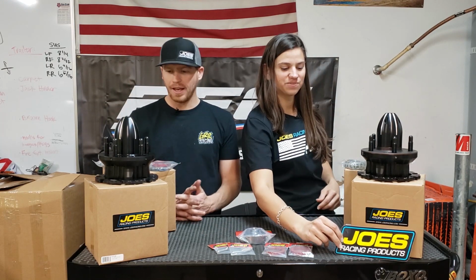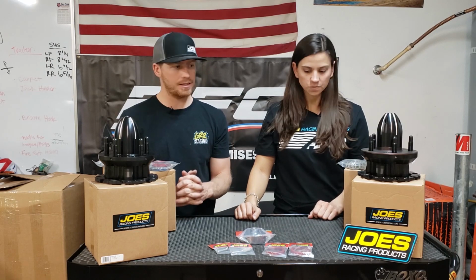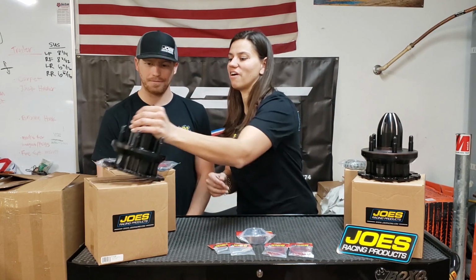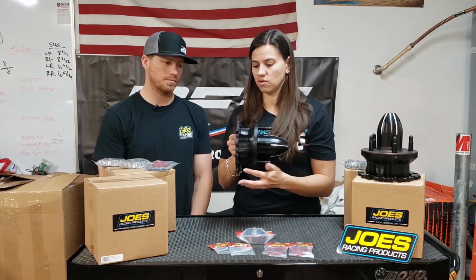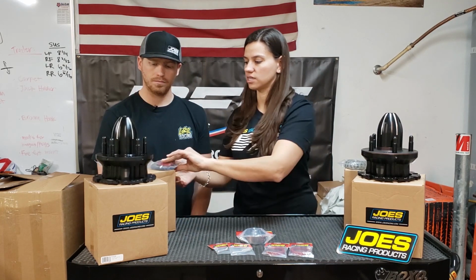All right, guys, so what we have here are the new hubs for the car that will bolt up to our new hat and rotor assemblies. All right, so to start, obviously these are our hubs. This would be our front, very lightweight, obviously amazing quality and finish. So we'll give you guys a close-up on that. And then, of course, it is a kit.